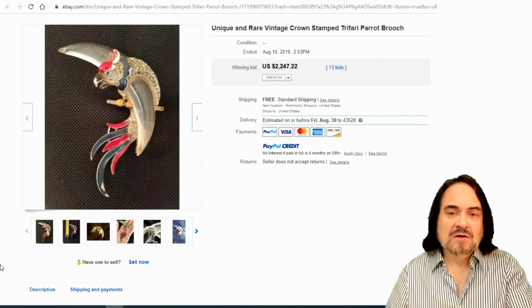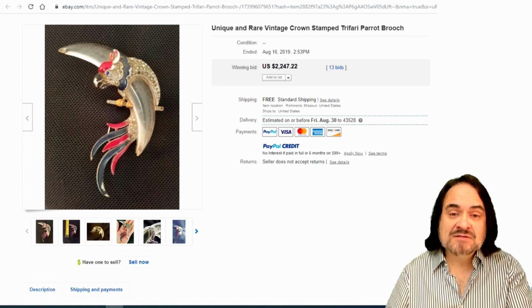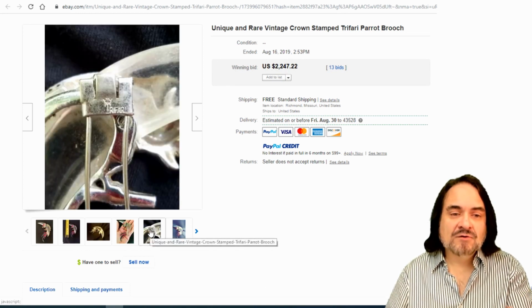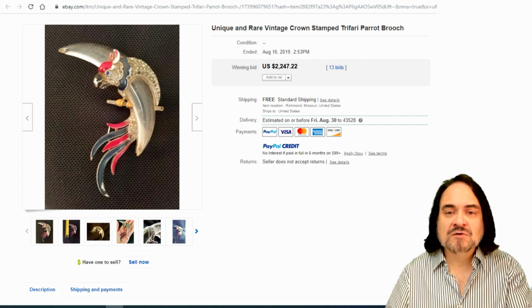$1,499. Now here's another one. This one might be Alfred Felipe as well. I am not sure on this one, but it's a spectacular piece either way. It's like 3 inches as well. Crown Fari. There's a real nice image you can see right there of it. It's the double pin for the cape, the coat, the cloaks, all of that kind of material.